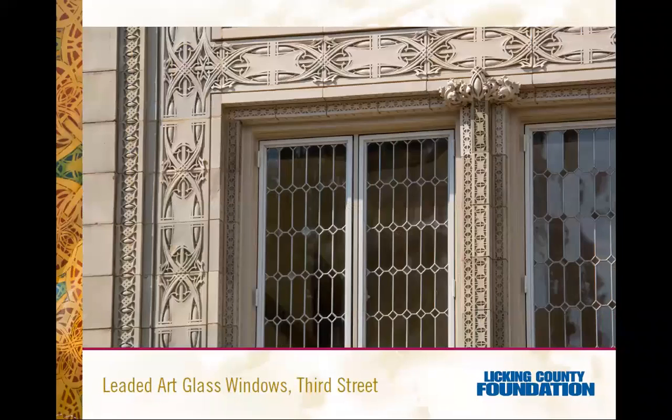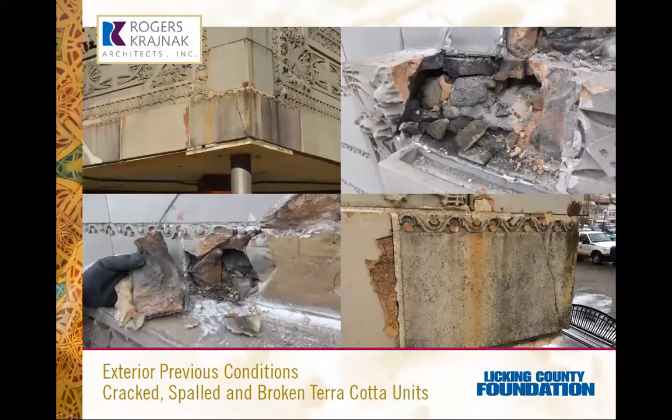We're happy to report that these glistening and glowing windows were reinstalled in the fall of 2019, and they are truly luminous. The terracotta on the exterior is one of the most significant features of the building. Before the restoration began, the terracotta was cracked, spalled, and broken, and in some places completely missing.